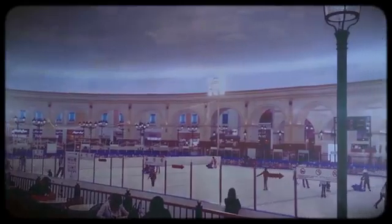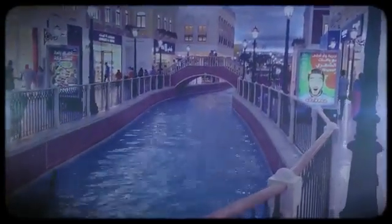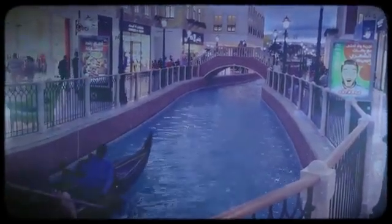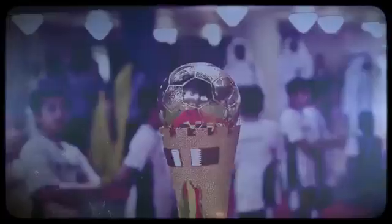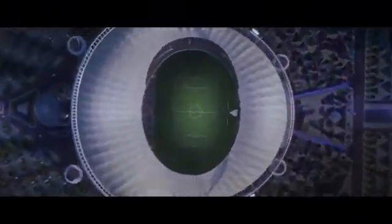The Villaggio Mall is also a stone's throw away, inspired by an Italian hill town. It features a 150-meter-long indoor canal, complete with gondolas. The Khalifa will be a centerpiece stadium for the nation, hosting 8 matches, including the third-place playoff. It's still not the biggest stadium the Qataris have built, however.